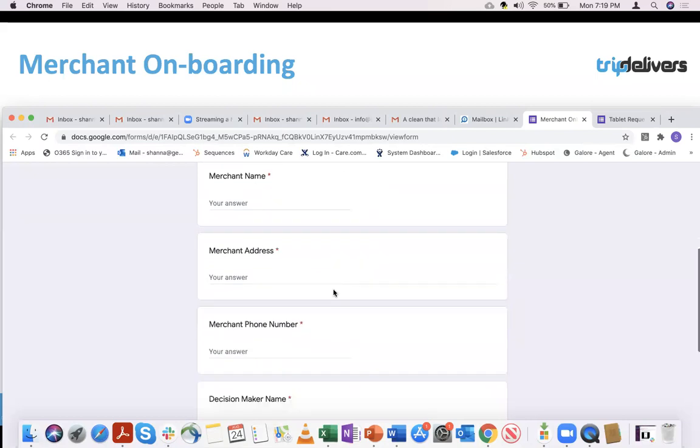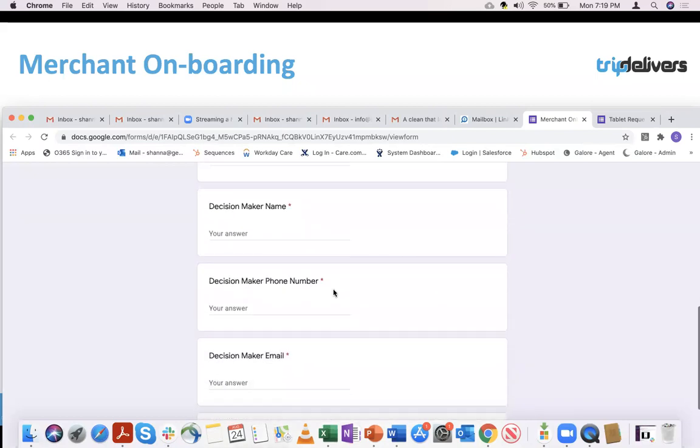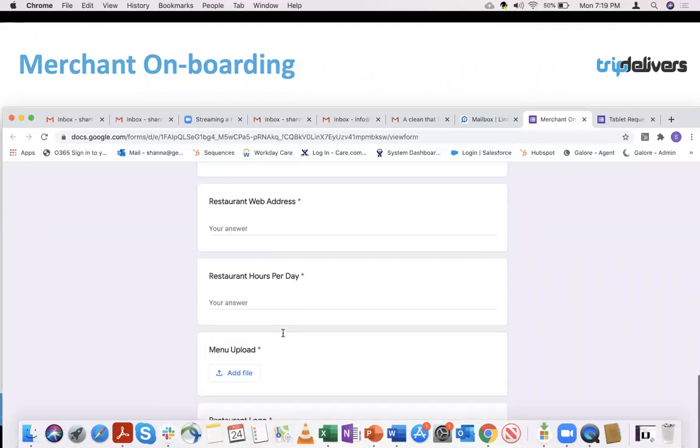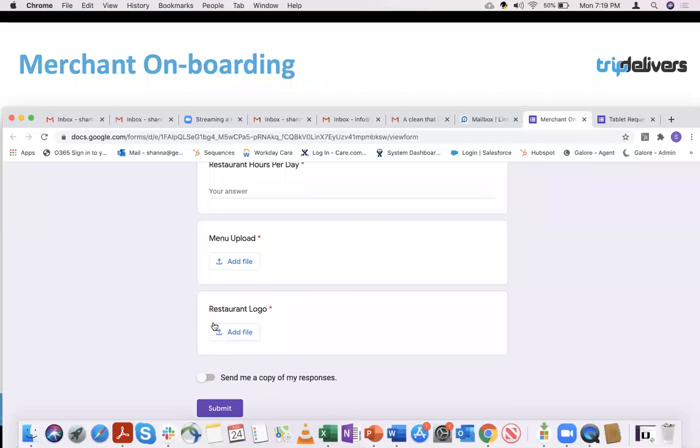So you're going to fill out like the merchant name, the email, their address, their phone number, who did you speak to, so that decision maker, the phone number, their email, which might be different than the restaurant's, the web address, the restaurant's and the hours that they're open per day. You're going to upload their menu, upload their logo. This can be JPEG or it can be a PDF.